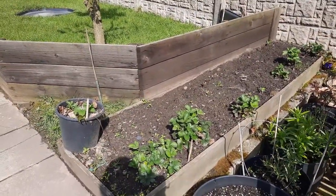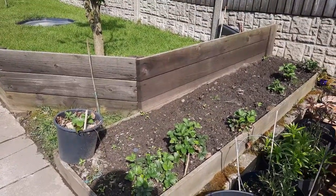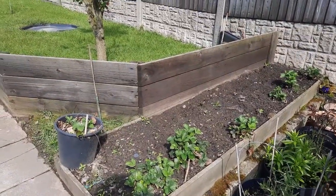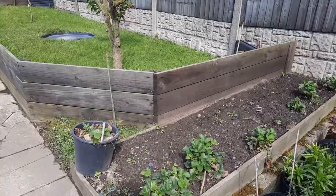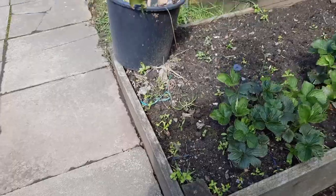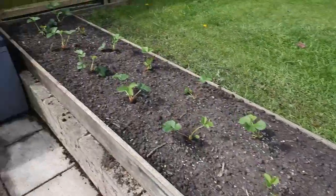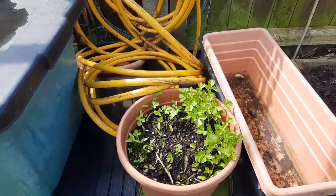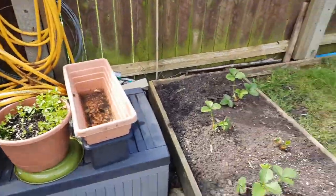I'm not sure if they're Florence or Vibrant, them, but they need some runners taking off or potting up and moving somewhere. I don't know what I'm going to put in that bed yet. It'll probably have the French climbing beans in later in the season. But there's lots of rogue parsley. I've had parsley in a pot and it's self-seeded, which you can see over here. So I'll probably just leave that be and let it grow. Just pick the parsley, saves me sowing any.